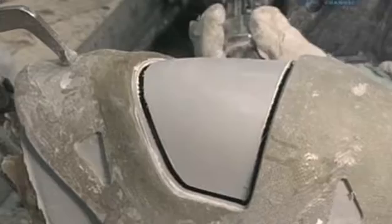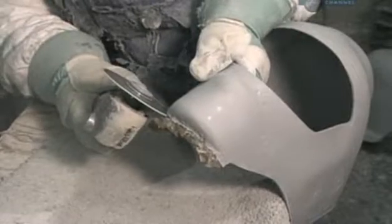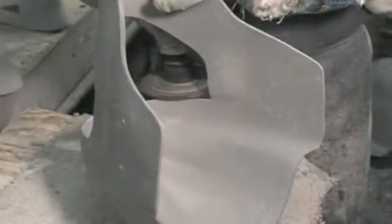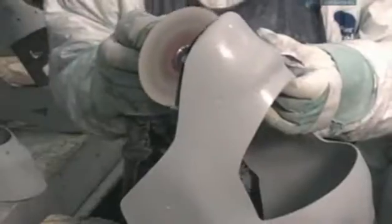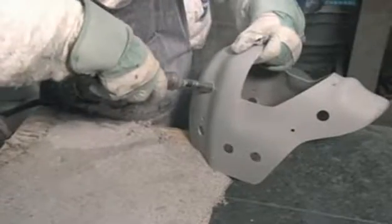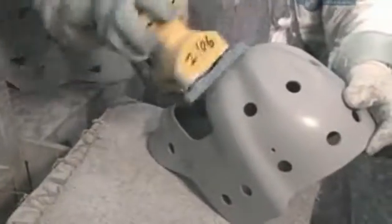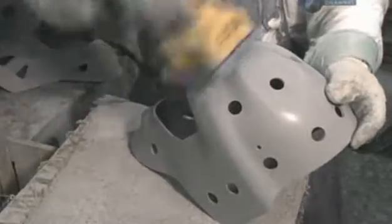A trim jig is placed over the shell. A high-speed router is used to cut an opening for the cage. The flash is sliced off with a disc grinder. The edges are sanded and ground. Holes are drilled, which will be used to attach various fasteners. Larger holes are carved out. These aid ventilation and reduce the mask's weight. The mask is almost complete, but it still needs a snazzy paint job.